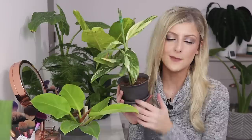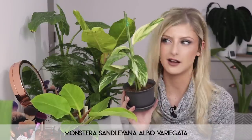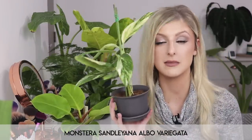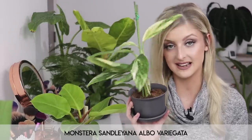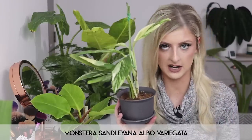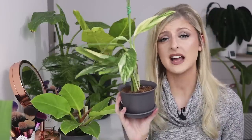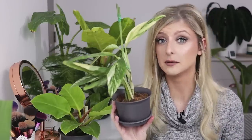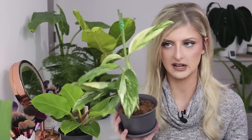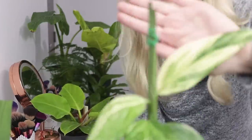And that is the Monstera Sandleyana Variegata, Albo Variegata. My apologies. Albo, by the way, means white. Alba usually means yellow. So if something is such and such Alba Variegata, it's normally got yellow variegation, like a Florida Beauty. Or if something has white variegation, like the Monstera Albo Borsigiana, the variegated Monstera that everyone knows and loves, then it's called Albo. But enough of me talking. Let's see if I can show you the variegation.